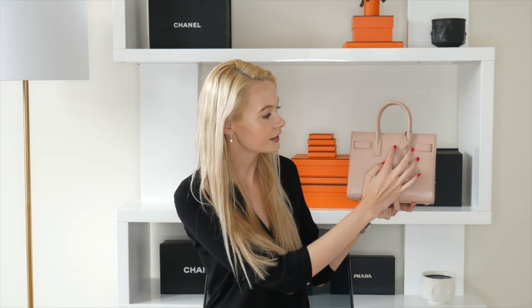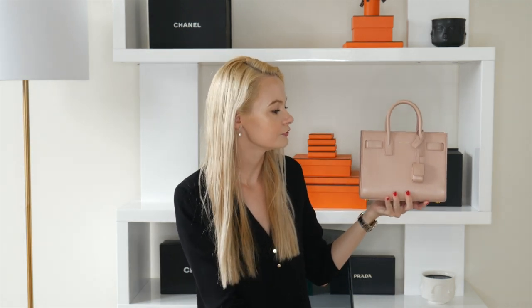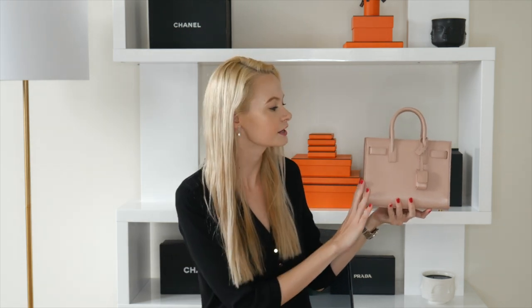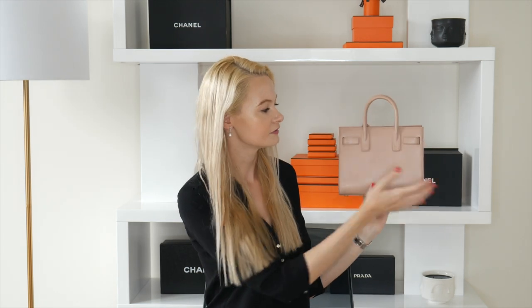There's only the little writing Saint Laurent Paris right here. So if you feel uncomfortable wearing brands in public, or if you want to take the metro, for example, in Paris, in risky areas where there might be pickpockets, this is great because you can simply turn the bag around, and if you're not into brands, this looks like any bag. That's really nice about it.